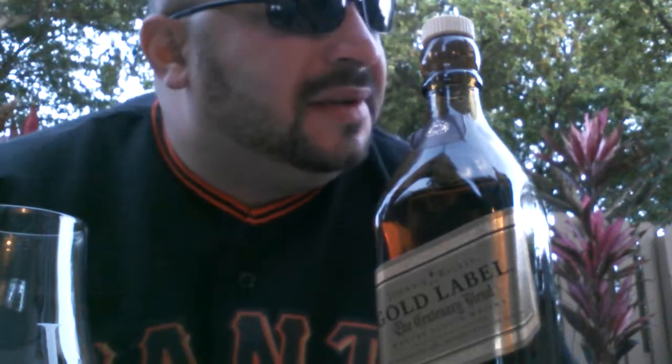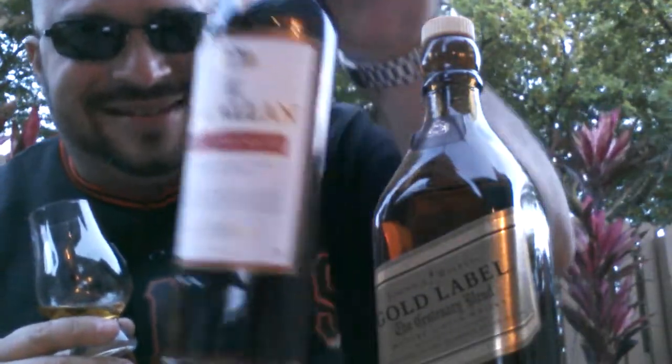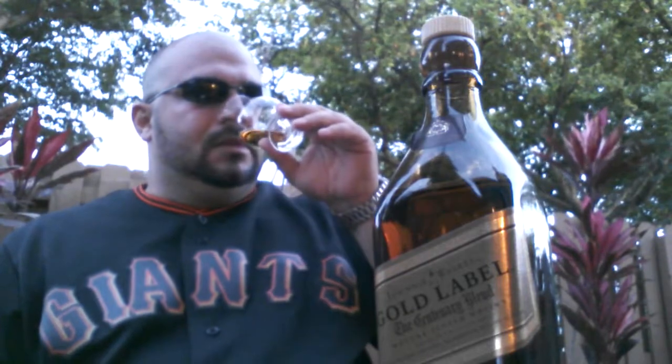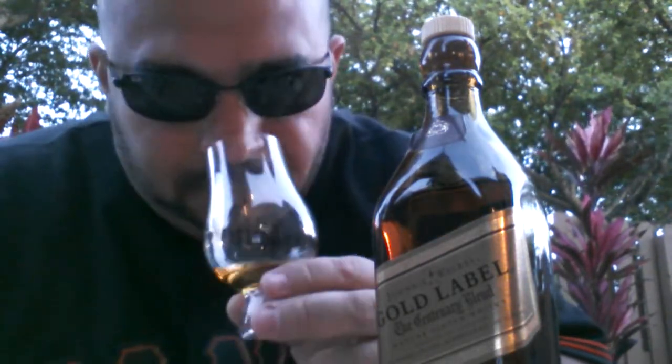Last time I had this, I think I was in Philadelphia or something. Must have been like 3-4 years ago. And I don't recall it to be so light. I thought it was punchier though. But then again, I was just drinking this cask strength, so I don't know. My tongue may be a little numb by now. But it's a lot lighter than what I remember.